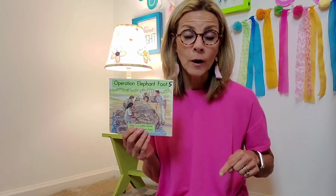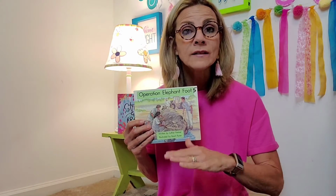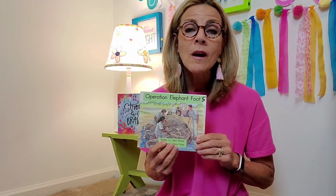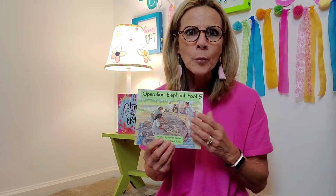So if they're on the floor, they can put the book in their lap or on the floor, or if you've made them a little space and they have a chair and a desk, they can lay it on top of the desk. Now, this is going to be really important because the next thing that I want you to make sure that they do is to track their print, finger point.